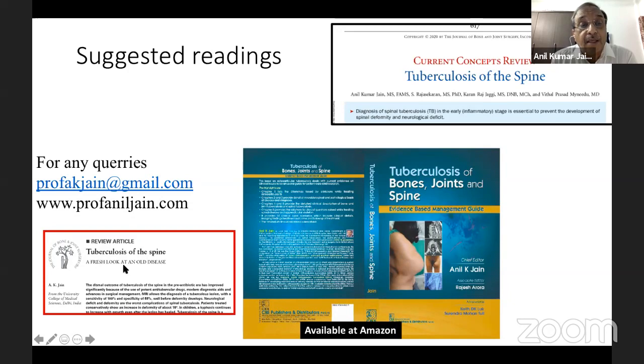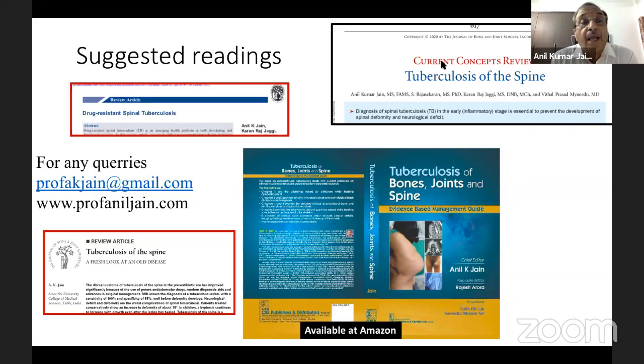This is again an article in JBJS British, and this is an American one. If anyone wants the PDF, because this has not come out as yet, any students can take it from the students of UCMS, or else I can put it on the DOA website. And this is again a drug resistant article, which is a very comprehensive article to give all insight to the postgraduates. And in this book, there are 200 questions for the postgraduates, and the questions have been answered as if it's being put to the postgraduate student, and what you face in your clinical practice while treating a patient. So these 200 to 300 questions have been answered with references. So these are the suggested readings.